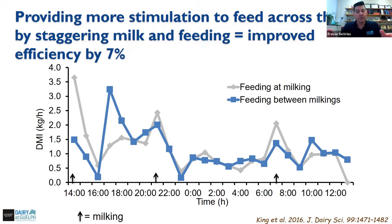And traditionally, in a lot of farms, they are. But as long as cows have feed available to them, and sufficient feed available to them, they will eat after milking. And so it doesn't necessarily need to be fresh feed at that time. And what we demonstrated in the study where I have data on the screen here is that if we push feed delivery to between milking, so in the case of the study, we milked three times a day and fed them twice a day.